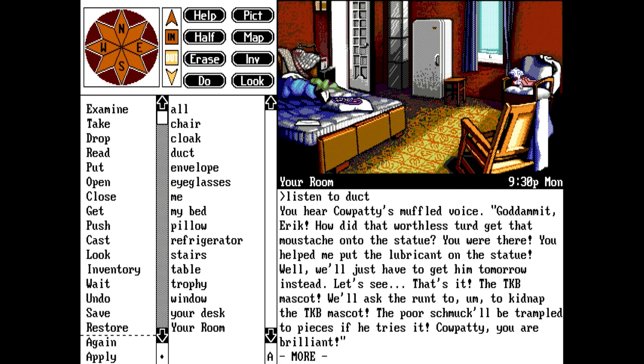"God damn it, Eric. How did that worthless turd get that mustache onto the statue? You were there. You helped me put the lubricant on the statue." "Well, we'll just have to get him tomorrow instead. Let's see. That's it. The Tapakega Brew mascot. We'll ask that runt to kidnap the Tapakega Brew mascot. The poor schmuck will be trampled to pieces if he tries it." "Cow Patty, you are brilliant."